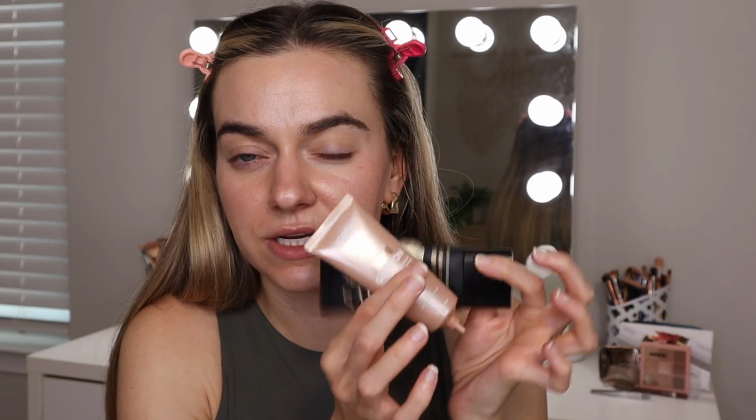So I apply this all over. You can already see how it's just blurring and just so nice on the skin. And it does blend in so well with the St. Jane, like these two together. They're hydrating, but not like overly hydrating.